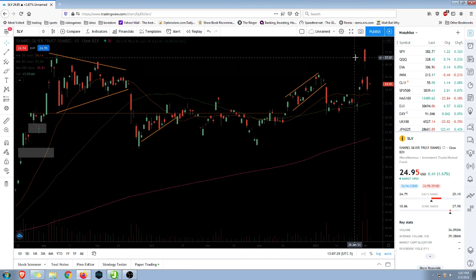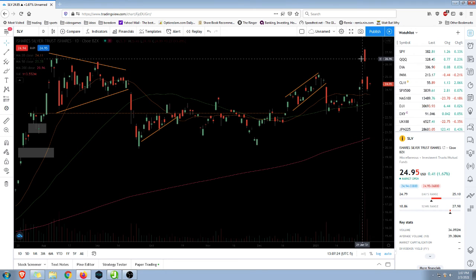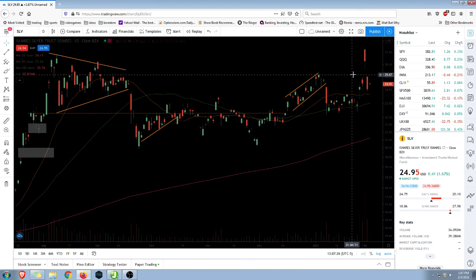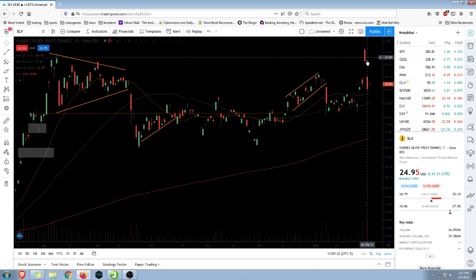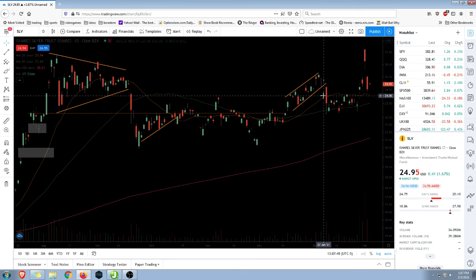So I'm not interested in silver, long or short, at the moment. If it's going to squeeze again, more power to whoever does it. That's not my style of trading, so I'm not going to try to take that. It's also not my style to try to short something that people are trying to squeeze, so I have no interest in that as well. So basically this is a commodity, much like GLD, that I don't have much interest in at the moment.